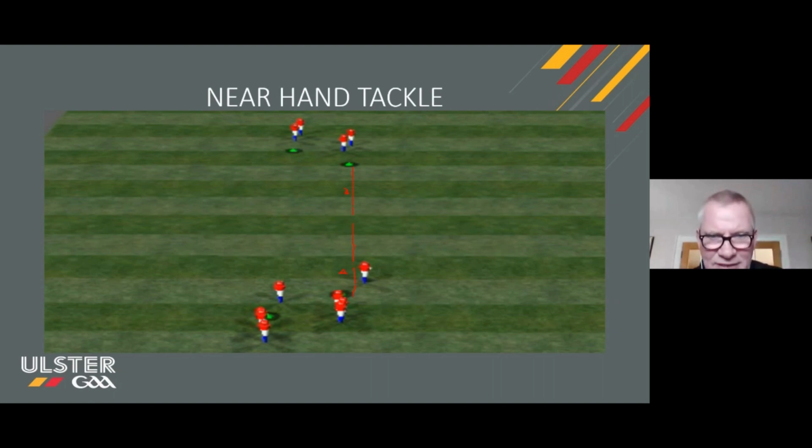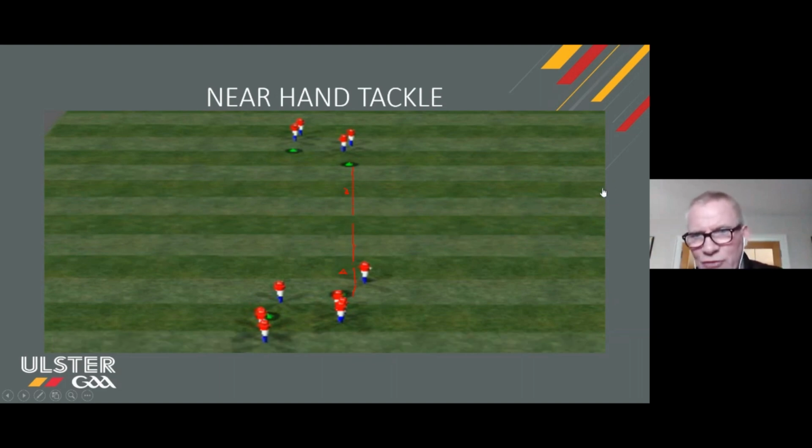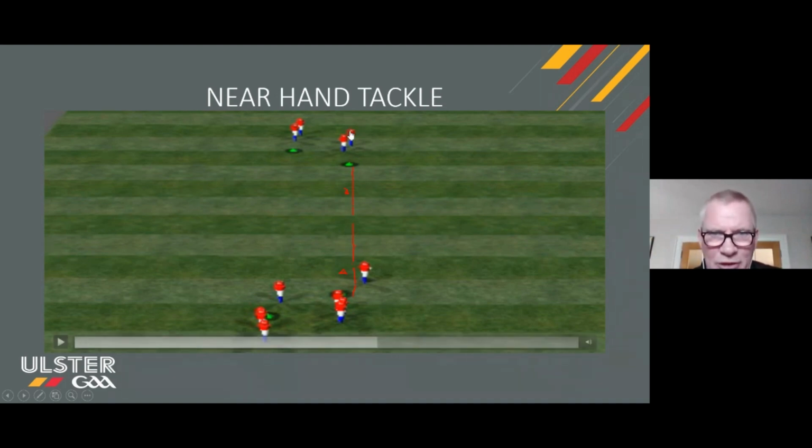My advice is, have plenty of balls here and have plenty of balls here. Because when the balls are knocked away, you don't have to go run after that ball. Then the next pair goes and so on. After every pair goes, after you carry the ball, you become a tackler. And after you become a tackler, you change over and become a ball carrier. So everybody has to be fit to perform the near hand tackle.